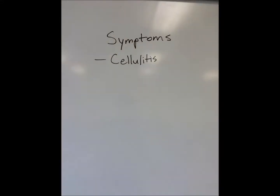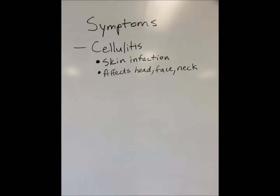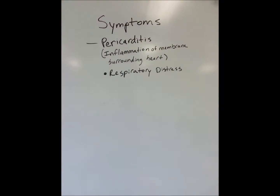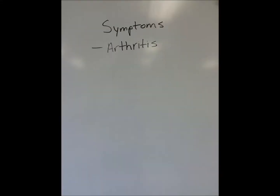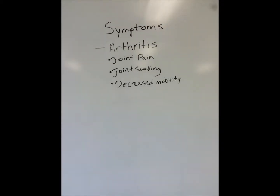Next, you could have cellulitis, which is a skin infection that will manifest itself on your head, your face, and your neck. You could have pericarditis, which is inflammation of the pericardium, which surrounds your heart. This could lead to respiratory distress and tachycardia, or abnormally increased heart rate. You could experience arthritis. You'll have the joint pain, joint swelling, and decreased mobility that comes with it.